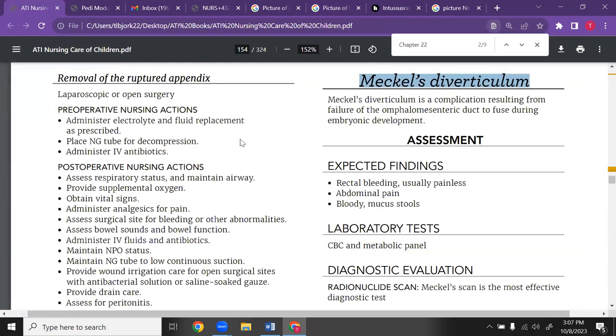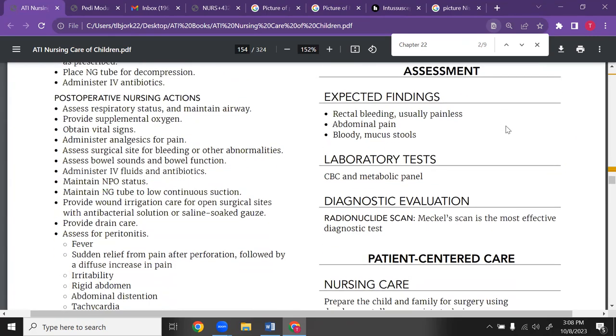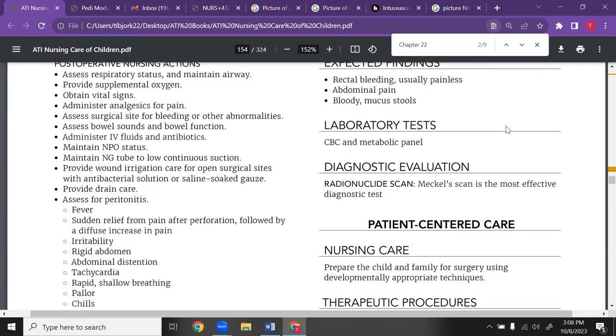And we're going to go here. It says the omphalomesenteric duct fails to fuse during embryonic development. Let's just look and see how would you recognize this, right? Look, it says rectal bleeding, usually painless, abdominal pain, bloody mucus stool. Wow. A lot of things can have mucus stool. But if you see mucusy stool with a sausage-shaped mass, then you know this is not it, right?